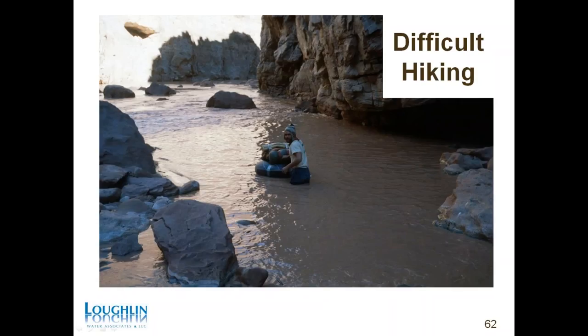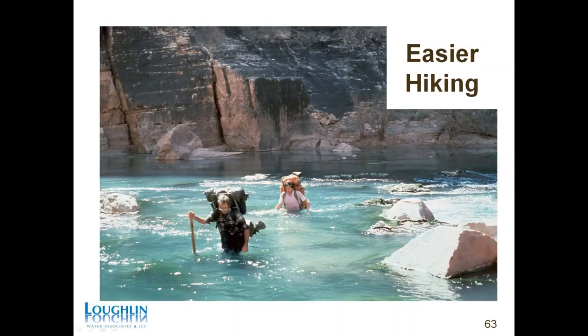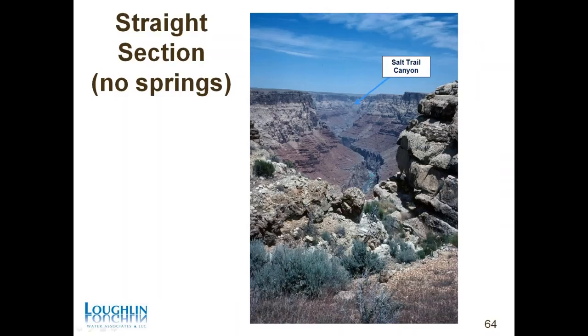Just to illustrate, this was at that Thanksgiving trip, which was, you couldn't see the boulders, constantly banging your shins and things in the water. It was kind of chilly. It's easier hiking when it's not flooding. So this is looking down that straight section where there aren't any springs from above. You can see the blue water down here. And this is Salt Trail Canyon, which is one we use the most to get in and out of the canyon.